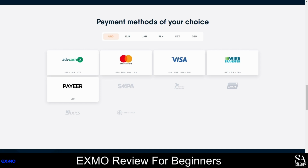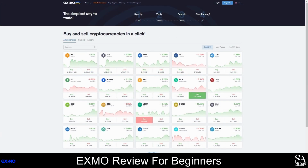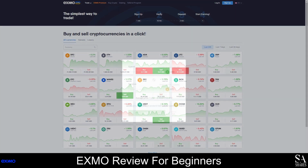Once you've created an account with EXMO, you'll be able to buy and sell cryptocurrencies from the exchange. The exchange can be viewed in simple mode and advanced mode, and if you are new to crypto trading, we recommend using simple mode.